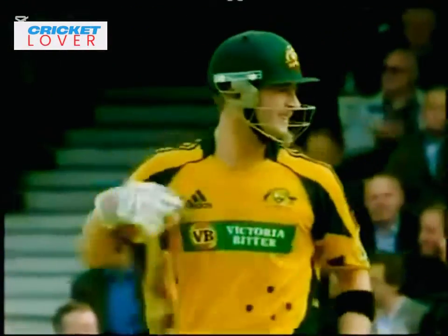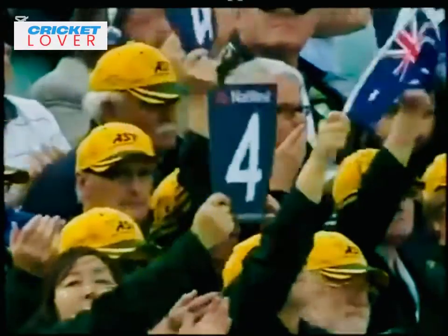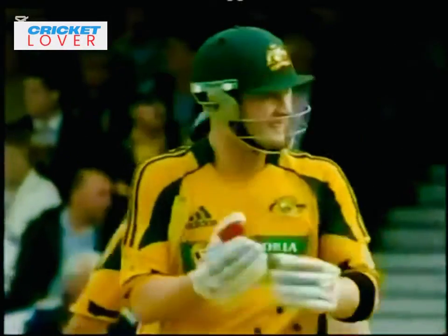Played that pretty well. Michael Clark just got his body down the wicket, nimble footwork, and just picked his spot between mid-off and deep extra cover.